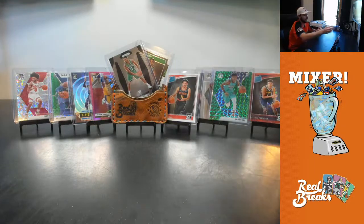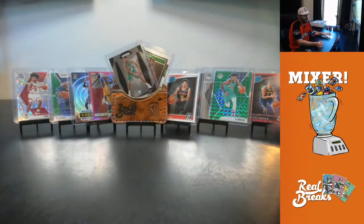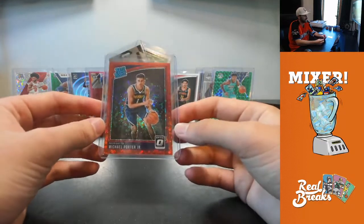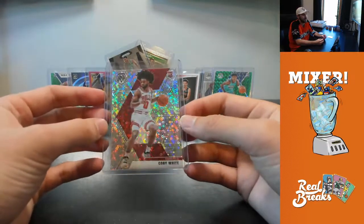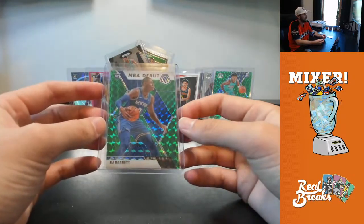On to the showcase. Zach Collins did okay for us today, numbered out of 125 for the Trailblazers and Steve Strange. MPJ Red Disco coming out of Optic, 21 out of 85. Nuggets on that to Steve Carter. Kobe White, Fast Break Image Variation going to the Bulls for Brian Cardman. RJ Barrett's Green Mosaic debut for the Knicks.